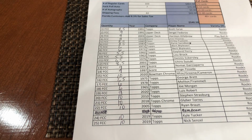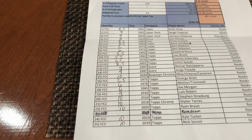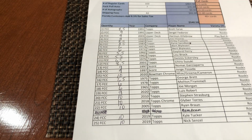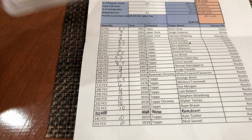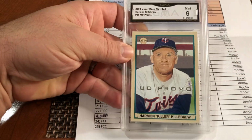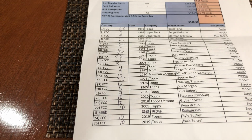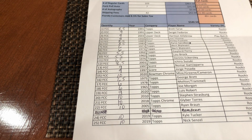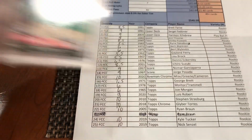1991 Sergei Fedorov rookie. I said this would get a 9. Got an 8.5. 2003 Upper Deck Harmon Killebrew. It's a promo card. I said this would get a 9. Got a 9. 1992 Pinnacle Jim Thome rookie. I said this would get a 9. Got a 9.